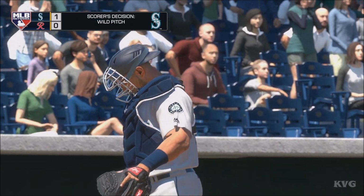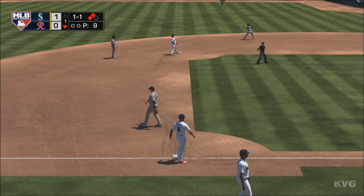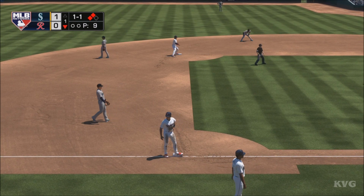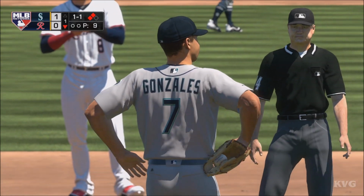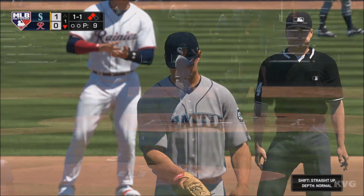Well, you live by the sword, you die by it, too. He went with an off-speed pitch down in the zone, and that's the risk you take there. The catcher can't come up with it, and 2 runners advance. Now they're both into scoring position.